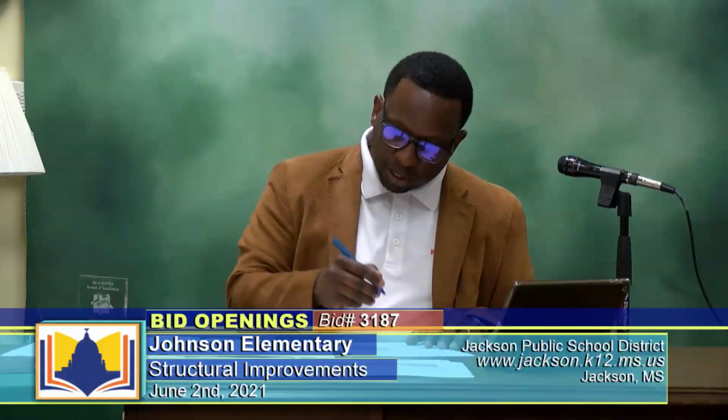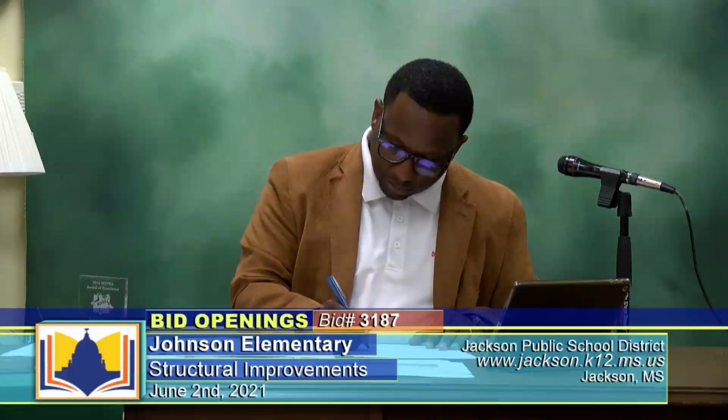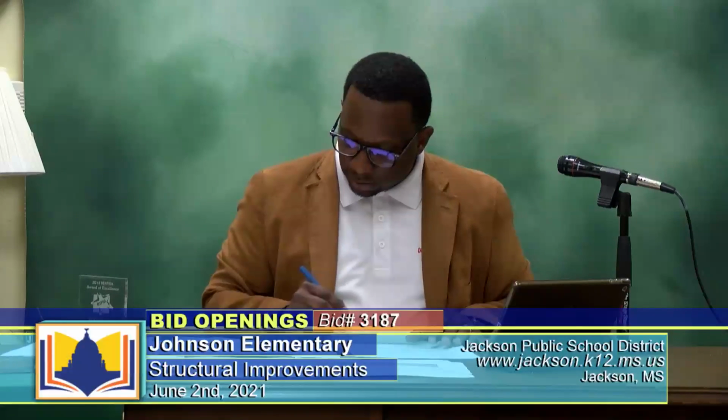Base bid, $293,500. We have unit prices present. Unit price 1 is an add of $450 per linear foot. Unit price 2 is a credit of $250 per linear foot.